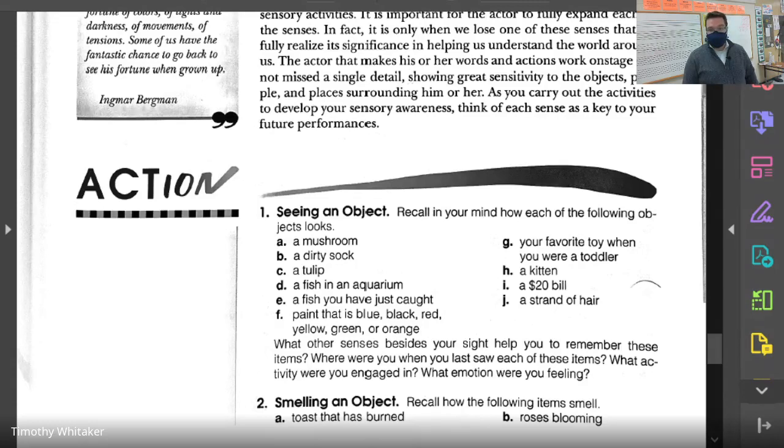Eva? Okay, so what did you see? I saw, like, mushrooms on pizza. Mushrooms on pizza. All right, so describe them. What do they look like? They look, like, flimsy. Okay, all right, very nice. All right, close your eyes. We're going to do another one.